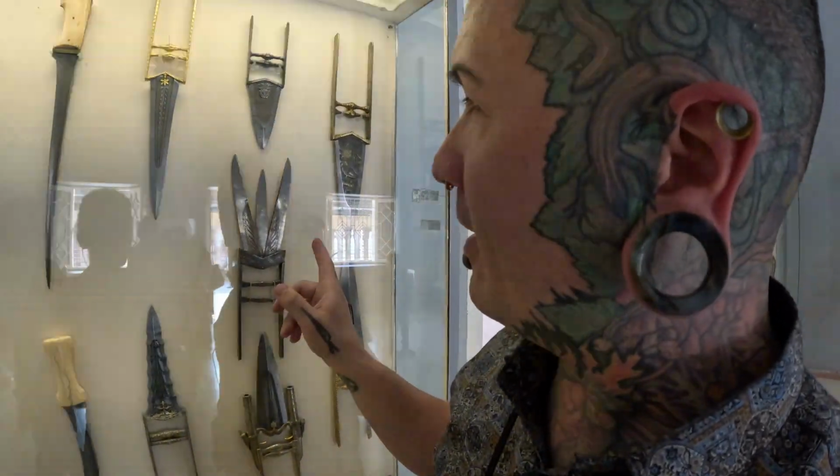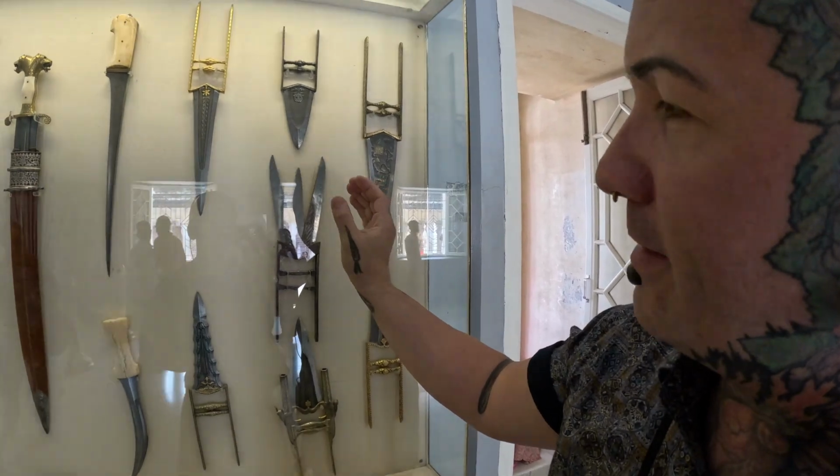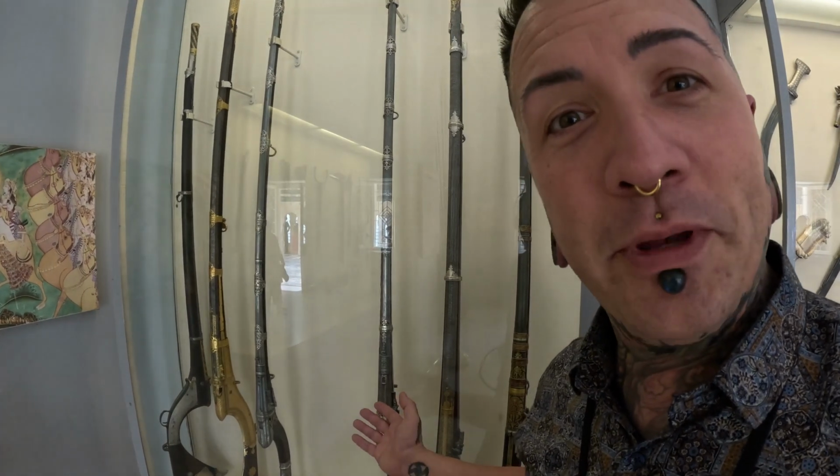This is a type of dagger that is a double-sided blade on the outside, and on the inside another dagger, so that when you plunge it into an enemy, it springs open and pretty much ninja blenders his innards. India. These guns used for murdering people are beautiful.